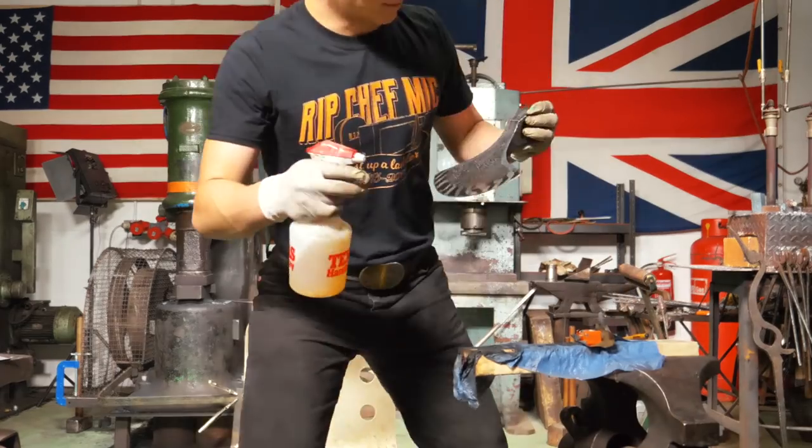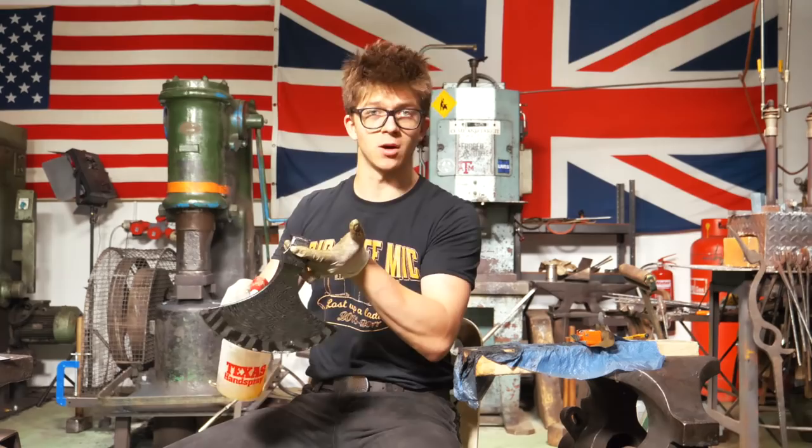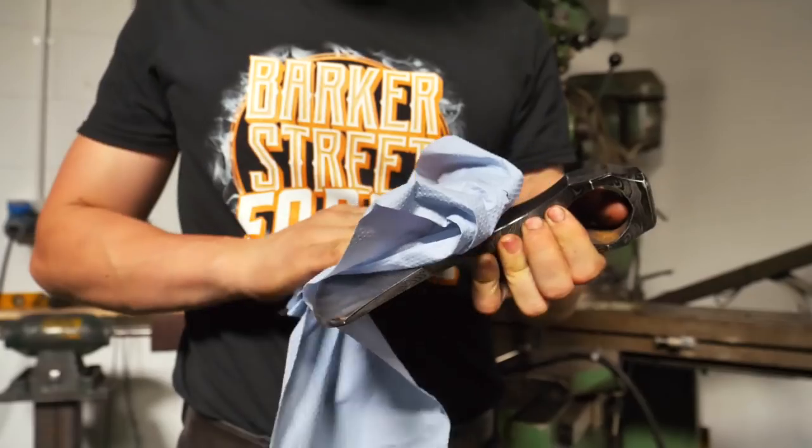I've now got this buffed out to where I want it. So I'm taking some WD-40, which is obviously water displacement 40. This'll get rid of all the water, which is pretty good. Then I can just wipe down the oil.